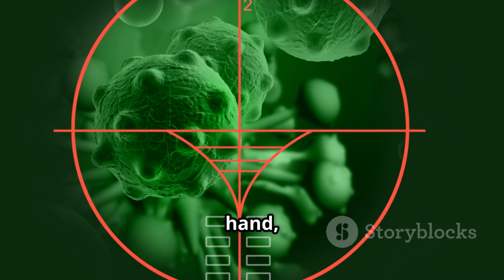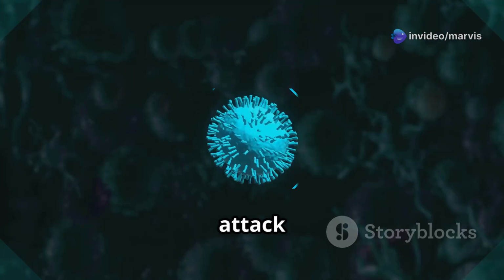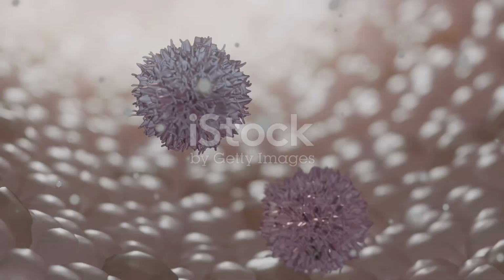Non-self-antigens, on the other hand, indicate the presence of a foreign invader. When the immune system encounters a non-self-antigen, it mounts a targeted attack against it. This attack involves a complex series of events that ultimately leads to the destruction of the pathogen or infected cell.